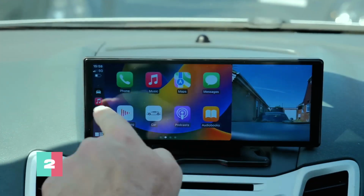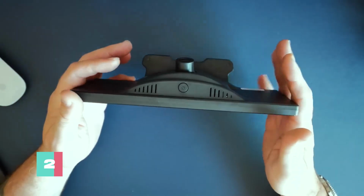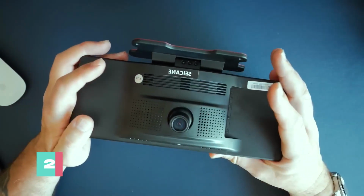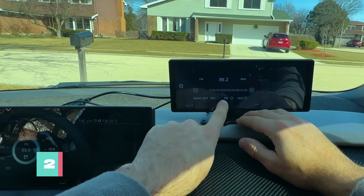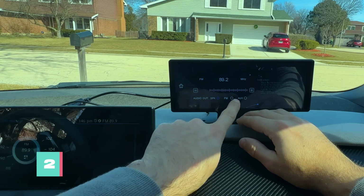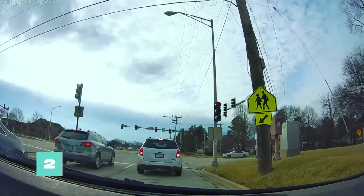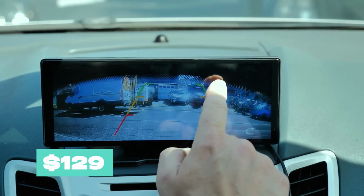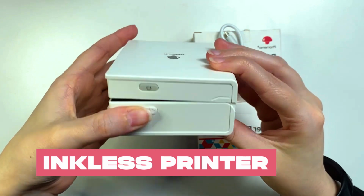You can also split the screen so you can use CarPlay and view the camera at the same time. This powerful device connects to your car's stereo over Bluetooth, aux, or even FM if you drive an ancient car. It powers through the 12-volt outlet, and considering everything this dashcam offers, it's really a steal that it sells for only $100.